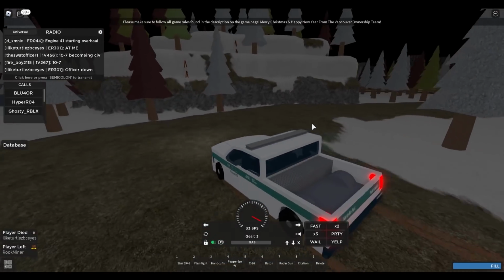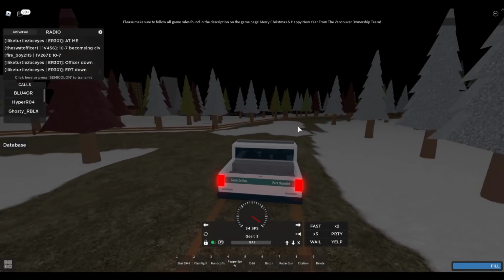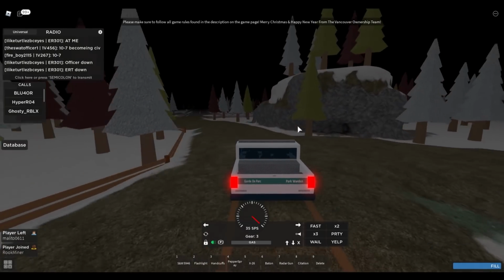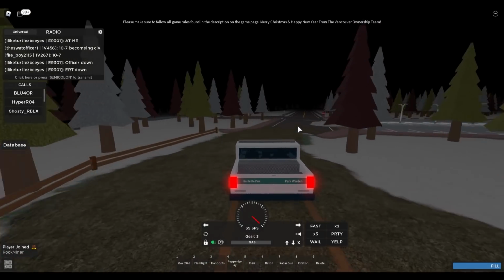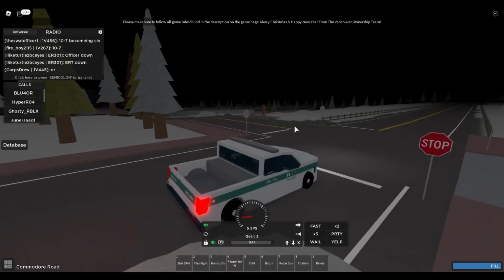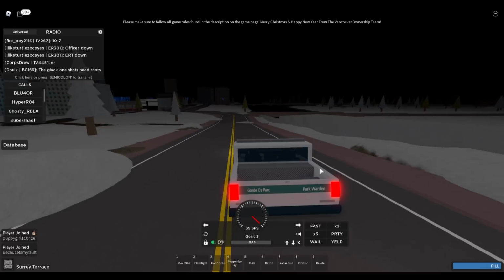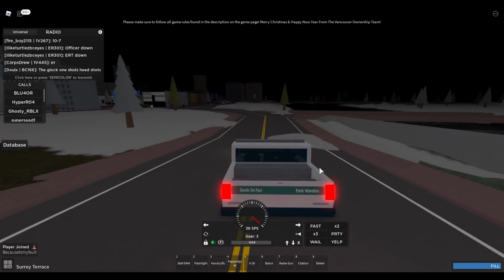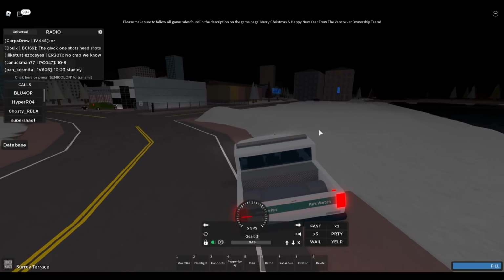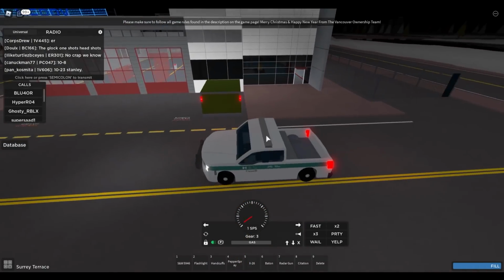One of the new updates has actually been a bank robbery update. I made a trailer for it. You guys got to go check that out after this video if you haven't seen it yet. But that trailer was a little bit outdated because we now have a vault in there. It's a really cool update, and it's definitely a great addition to Vancouver. And I am glad that this coder is back now as well. But let's call in 10-8 here, and let's head over to the ocean part.